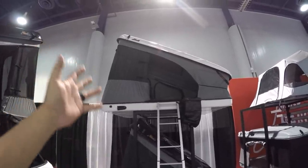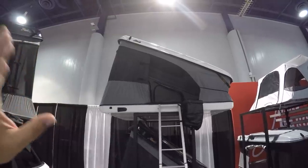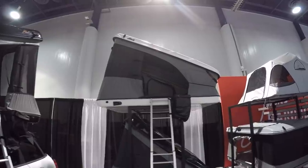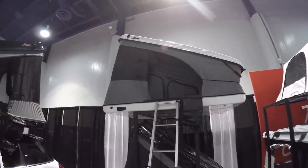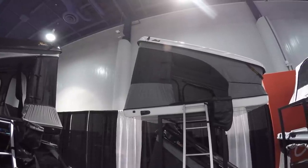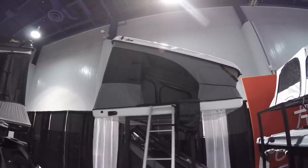But this is like $4,500, which may seem like a lot of money, but when you think about how often you're gonna use it and what it does, it protects your whole family from the sun, from the rain, from the wind. It actually is probably worth every penny, and it's also gonna last a lifetime.